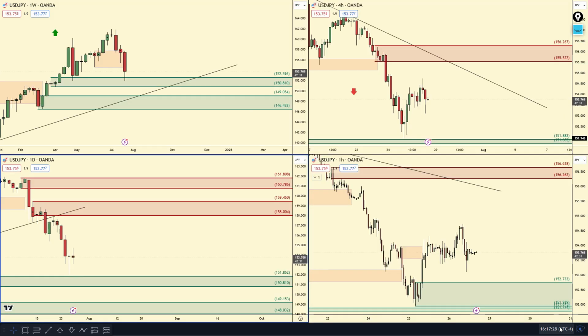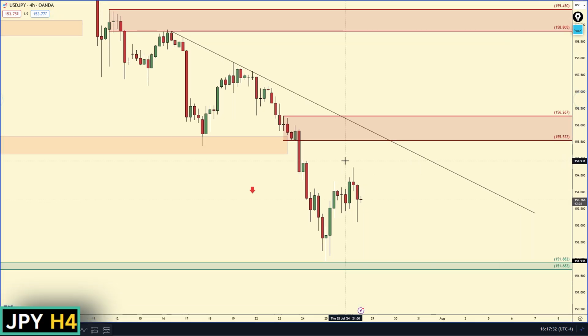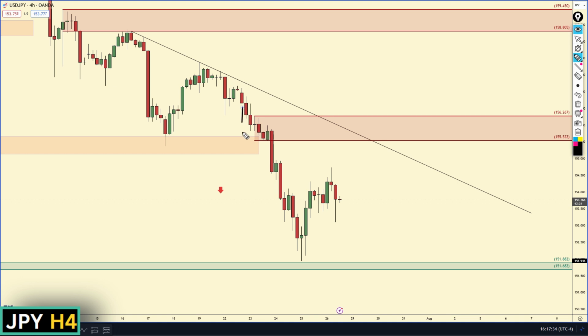If we go down to the lower time frames, on the 4-hour chart here, we do have a beautiful 4-hour downtrend. We do have a decent drop-base-drop supply zone. It's not amazing, at 155.53. We could pull back up to that supply and react off of it there. So that is my nearest 4-hour supply zone that I think we could look for shorts off of if you are bearish.